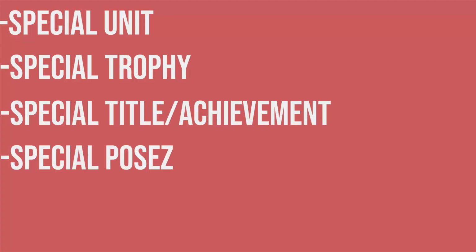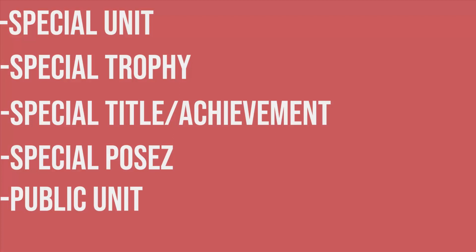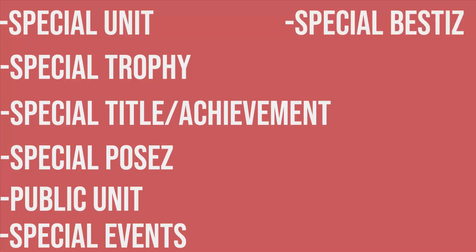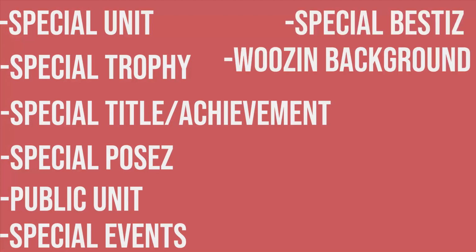There could be a Woozworld unit, kind of like that Star of the Week unit, except instead of showing all the people who are Star of the Week, it could just show all of the people in that program. And it could be a public unit for everybody to go to. People in this program could get special events, a special besties, and maybe even a special background theme on their Woozin. Again, these are just some ideas I have for this program if Woozworld were to ever actually add this.